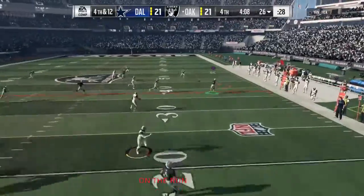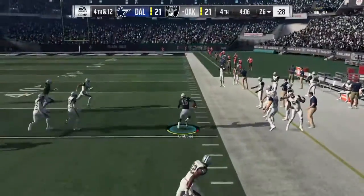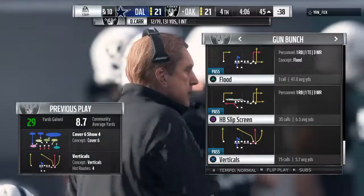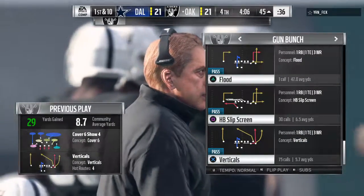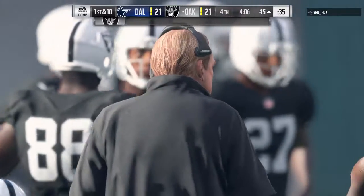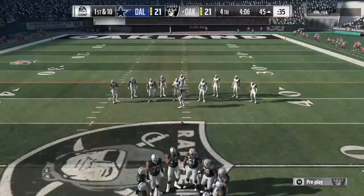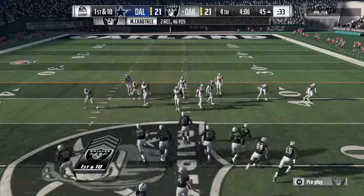The Raiders do snap it. It's Carr. Flush to his right. It finds Crabtree for the completion. And out of bounds on the other side of midfield at the 45. They got 29 yards there. And the Raiders are going to have a 1st down. So after that big gain, let's see what else the offense has up its sleeve.